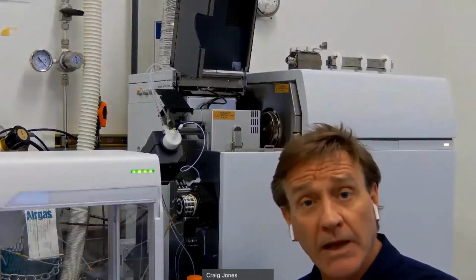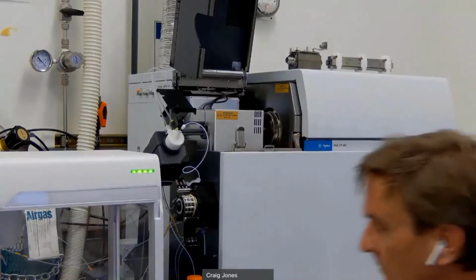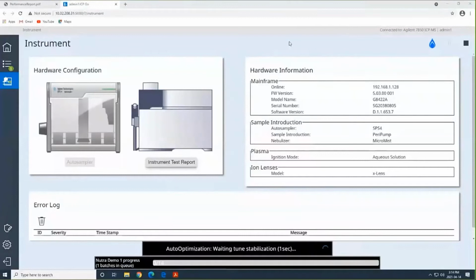Now let's talk about some of our platform software, which is called ICP-Go. Okay, so now that we've seen the hardware on the 7850 ICP-MS, let's talk about our platform software called ICP-Go. ICP-Go runs on top of our master software to give you ease of access, remote access to the analysis, and makes it much simpler for an entry-level technician to set up and run the instrument.